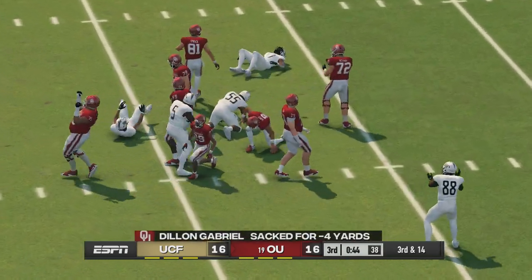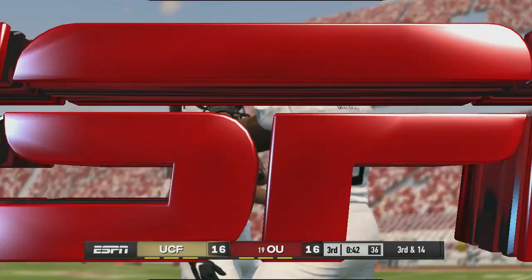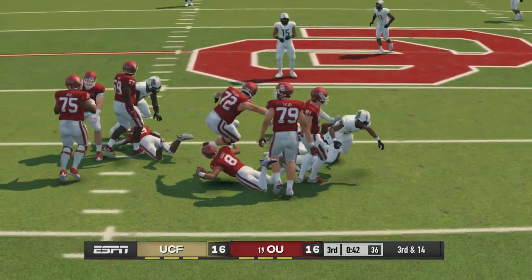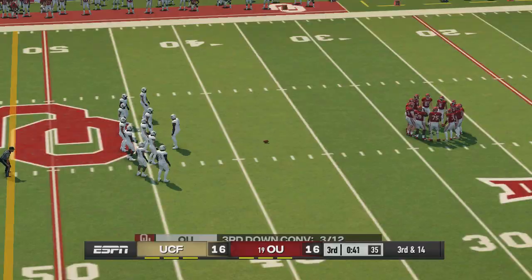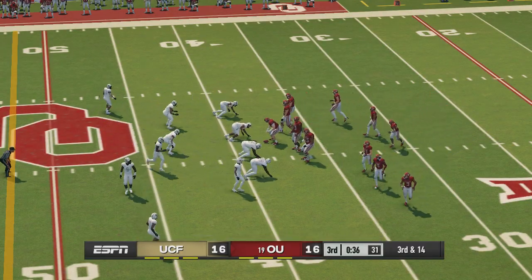It's a big-time effort sack by the defensive end. I want to also give some credit to the coverage downfield. The end never gave up on the play, but because the quarterback didn't have anywhere to go with the football, it gave the defensive end enough time to eventually chase the quarterback down for that sack. So that sack leaves them with some work to do. It's third down and 14.